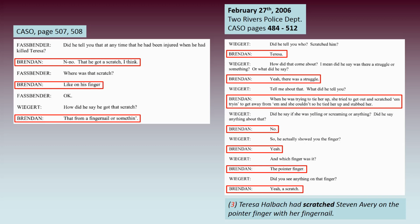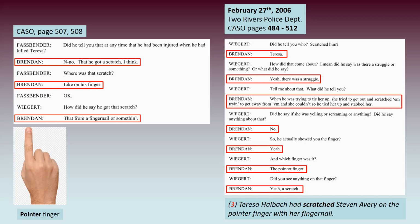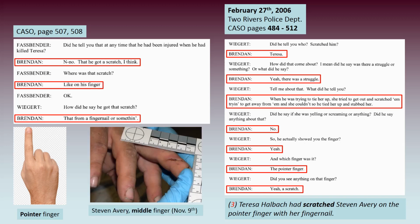Now, here is the pointer finger. The problem is, Steven Avery had an injury to his middle finger, not the pointer finger.